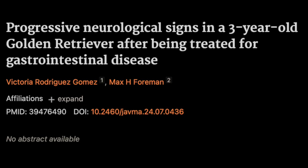So the neurological exam findings were detailed in Table 1 of this case report, and it showed several key abnormalities. The dog had a dull mentation, abnormal posture with a wide-based stance. Cranial nerve examination showed a decreased menace response on the right side, indicating there could be an issue with the optic nerve or the processing centers in the brain. So based on these signs, where were the vets suspecting the problem was localized?